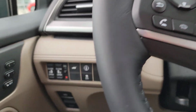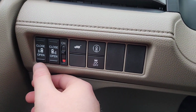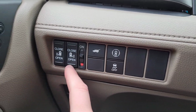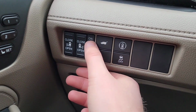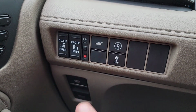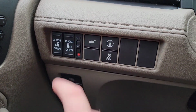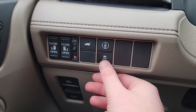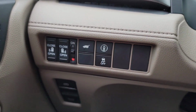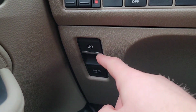Now, as everything's getting started up, let's talk about the controls right over here on the left-hand side of the steering wheel. You're going to have your power sliding doors. Simply open and close. You can turn those off. You can turn them back on to be powered. You got your tailgate. You can't just tap it. For the power tailgate, you have to click and hold it. Vehicle stability assist. We're going to get right back to this button here because it's going to be a visual. Right down below, you have the hold brake and your electrical parking brake.